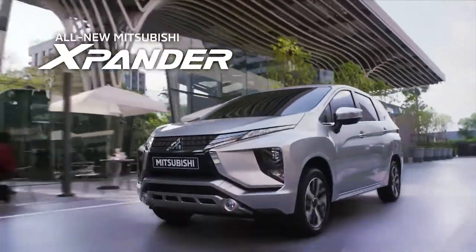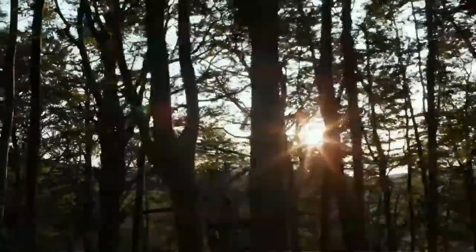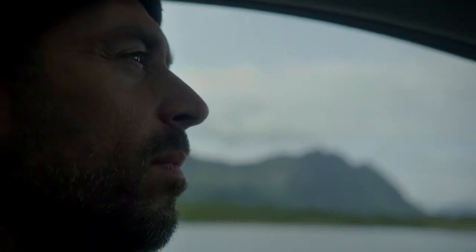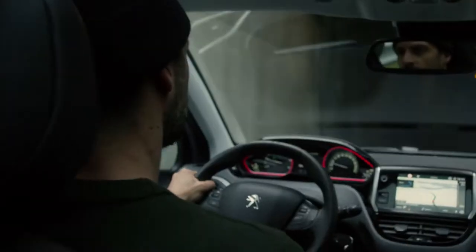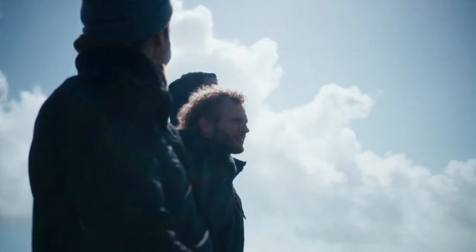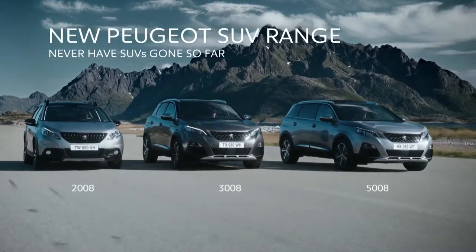Introducing the all-new Mitsubishi Expander. See the horizon as a starting point. Use each obstacle to gain momentum. Make the unknown routine. Continue where all others stop. New Peugeot SUV range. Never have SUVs gone so far.